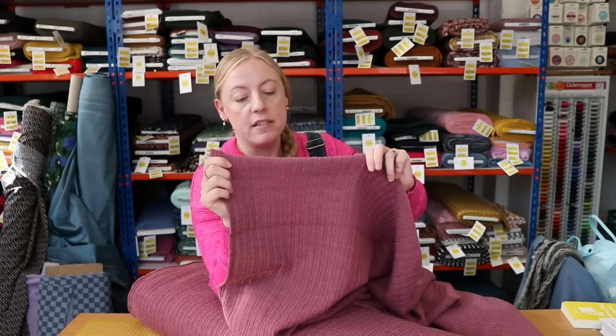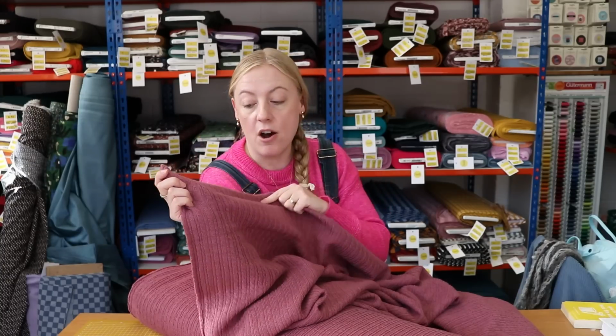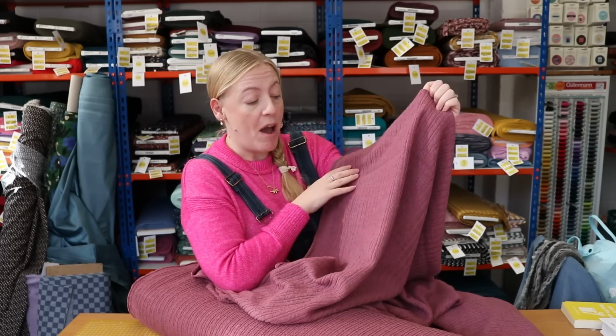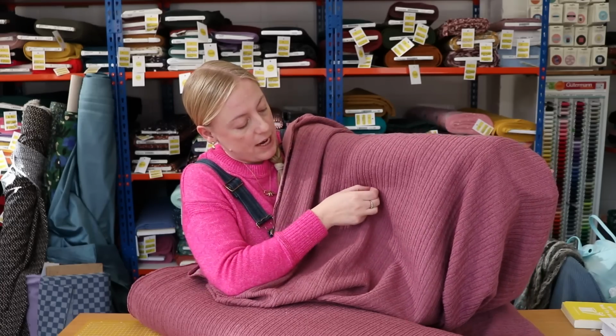So it has some stretch to it, not a huge amount of stretch, and only a 2-way stretch, but it would still lend itself really well to an oversized jumper or a big cardigan. Now it is so warm, so it's perfect for autumn and winter, so throwing it on when you're at home and you want to stay nice and cozy and warm. But it's such a lovely fabric that would work really well wearing out on an evening if you want to dress up a little bit, but it would keep you lovely and cozy and warm.